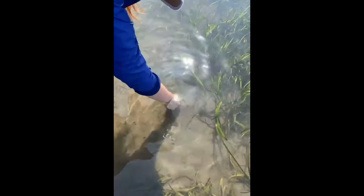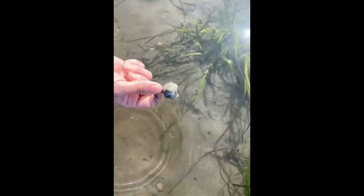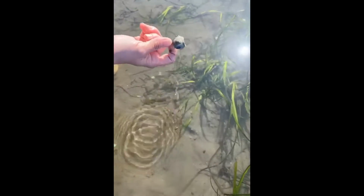Oh, look at this. Oh, it tricked me. Just a moon snail shell. So I can probably expect to see more of these. I've seen a few red rock crabs and they eat moon snails.